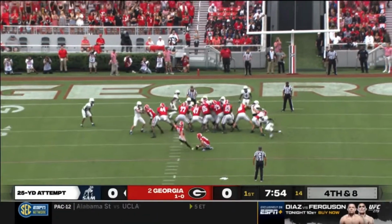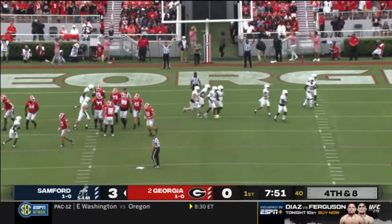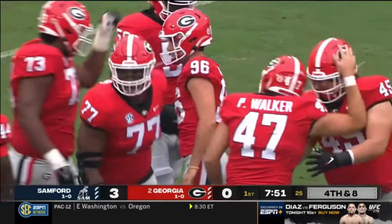Yep, make that 27. Straight ahead, it's 3-0. Georgia on top with 7:51 to go in the first quarter.